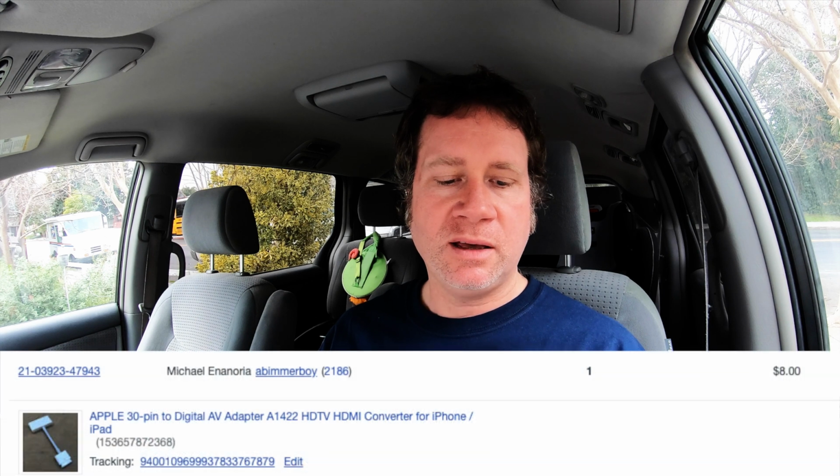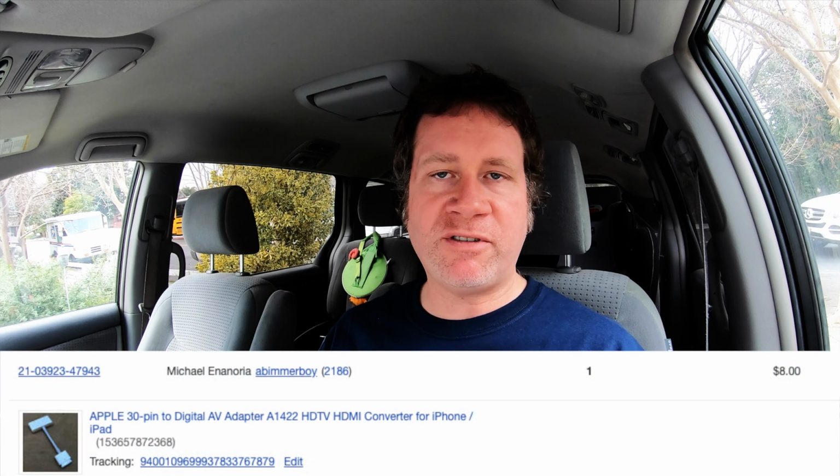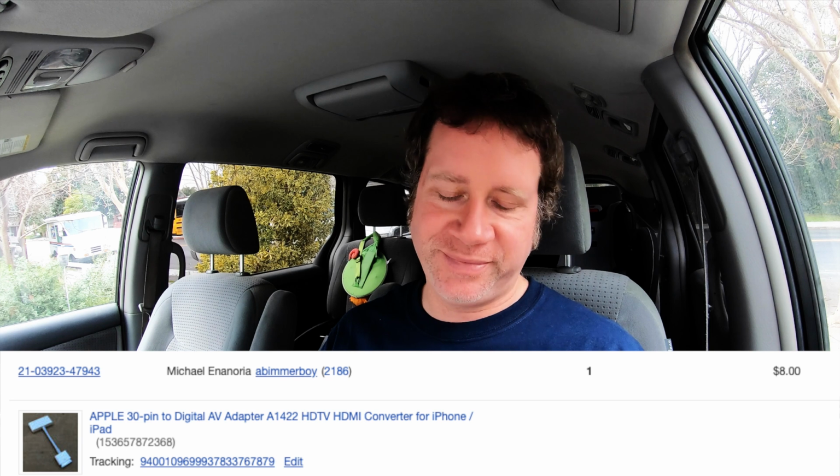I got those AKG headphones, the K512s, paid 2 bucks for them. They sold for $20. I got the Apple 30-pin to HDMI adapter, and I got that for free, sold for $8. Wish it sold for $80. The iPod Shuffle 4th generation, the blue one, 2 gigabyte. There were 2 shuffles that I bought for $4. One didn't work, and the other one I sold for $38.